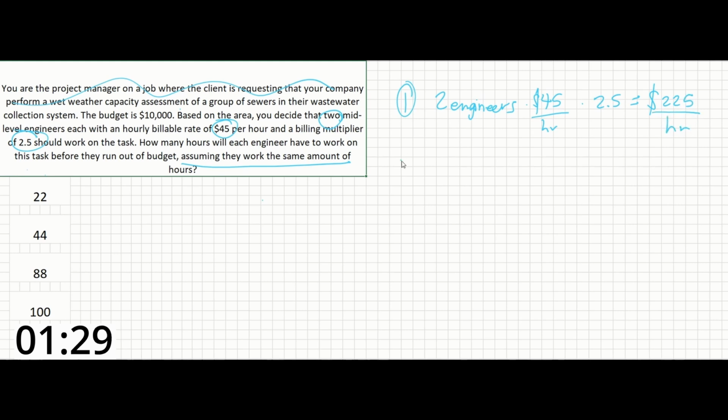After that, all we have to do is take the total amount of budget we have and divide that by $225 per hour. And the answer is going to be 44.4 hours, which is the second answer in our list here.